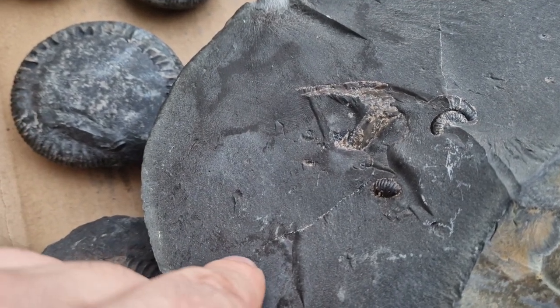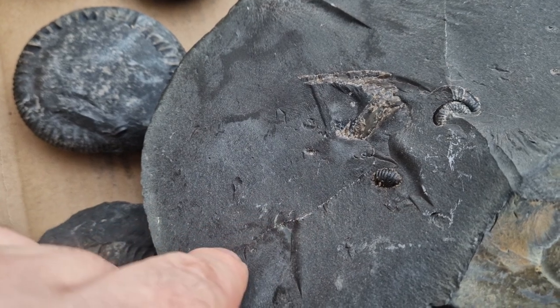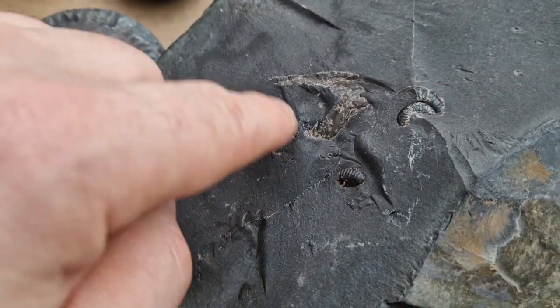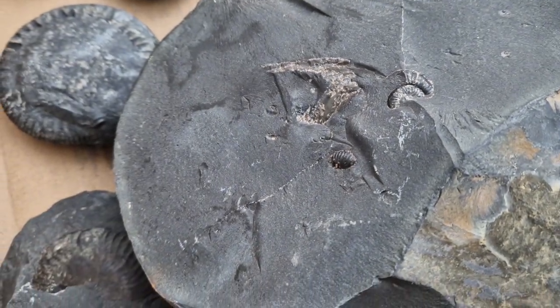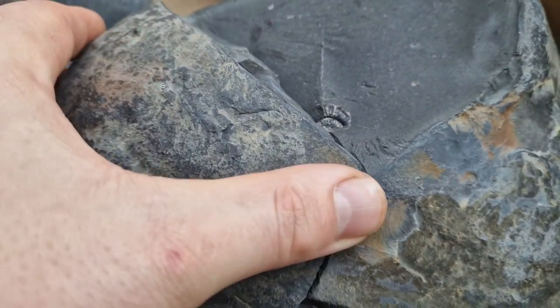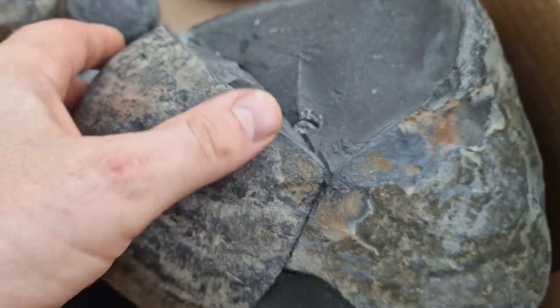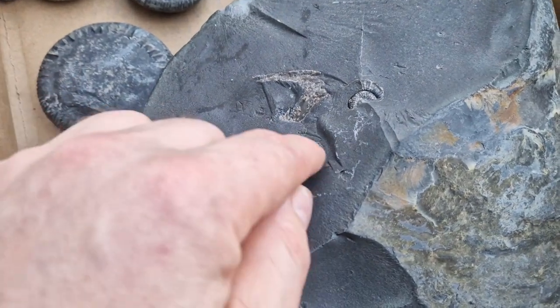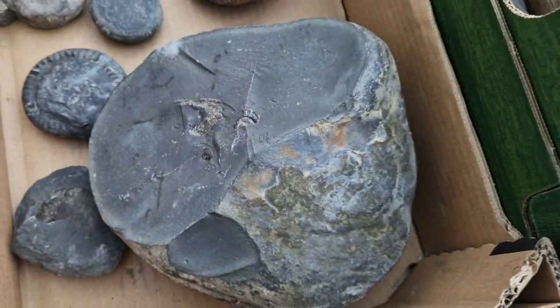I'm just hoping that isn't part of it. Again, I think it should be complete, so I have got this little bit of rock to go with it, which is the bit where the Harpoceras is. That could be quite nice. A couple of little grass isles on top of that one.